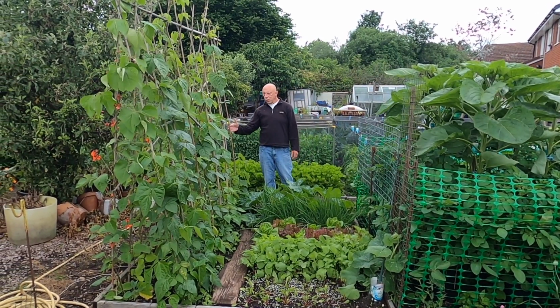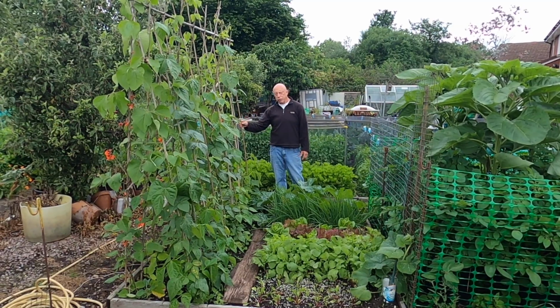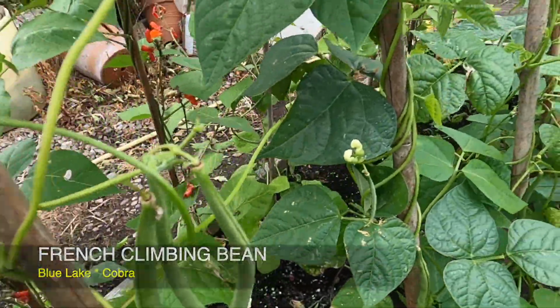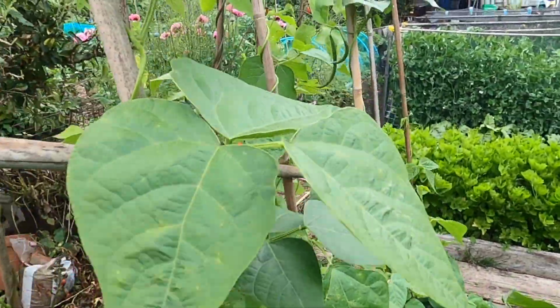On this frame here, we've got 2 rows of beans. This side we've got the French beans. There's 2 varieties here called Cobra and Blue Lake. We've actually got beans showing on here, so they'll probably make the dinner plate for Sunday.